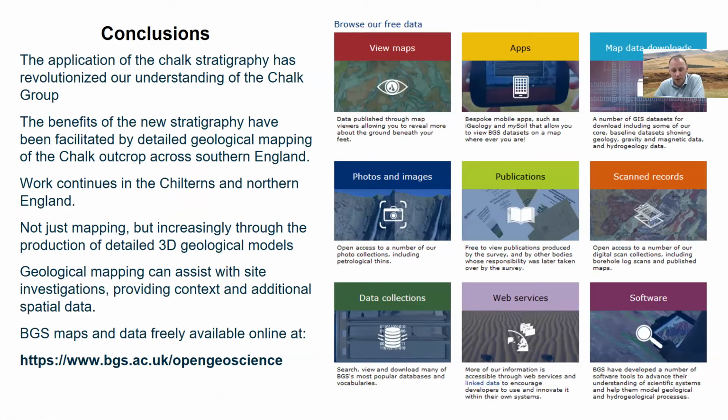So basically, we are still mapping in collaboration with third parties. The application of the new chalk stratigraphy over the last 15 years or so has revolutionised our understanding of the chalk, but also led to a whole bunch of much better, much more improved and detailed geological maps, which then helps us to produce geological models.